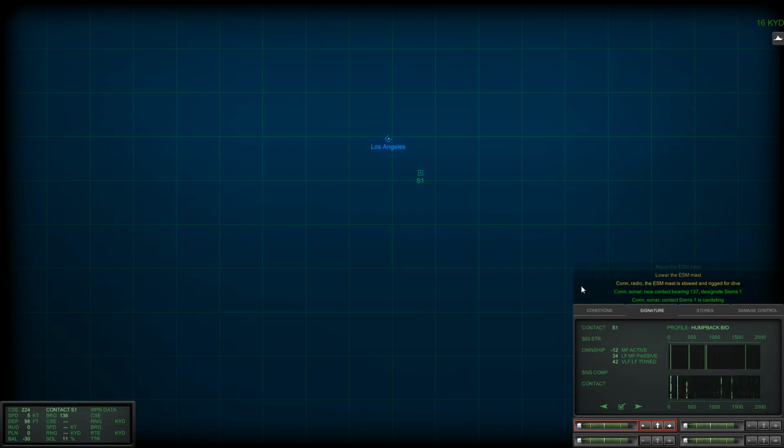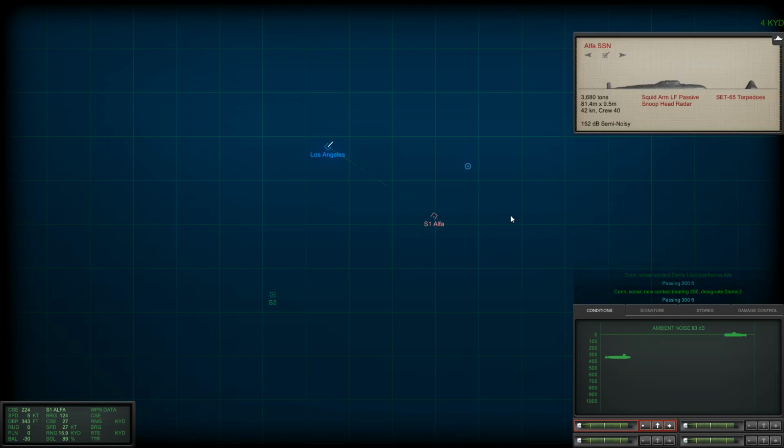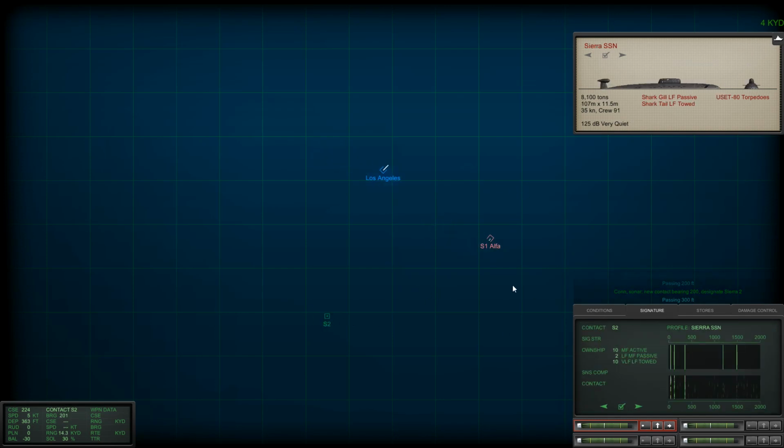Contact 01. What do we have? Bingo, an Alpha class. Is that the only thing that we have, or is there more? 01's cavitating. 02. Now, 01 is making a lot of noise. He's very fast. And being an Alpha, he can potentially outrun my torpedoes. We could be looking at a Sierra here. That's deep enough, thank you. Okay, I'd say that's a Sierra.